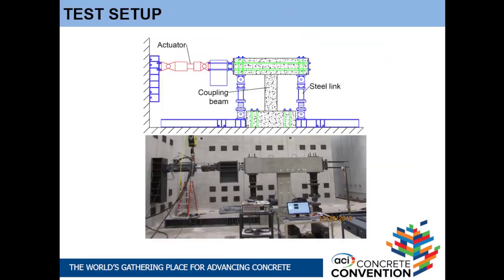The way we tested this, for convenience, we rotated the specimen 90 degrees so that the coupling beam, instead of being horizontal, it was vertical, as you can see here. Now, what we needed to do was to make sure the 2 walls being coupled, in this case, these 2 horizontal blocks, were almost parallel during the entire loading regime. So we have these steel links that ensure that the 2 blocks were basically parallel.